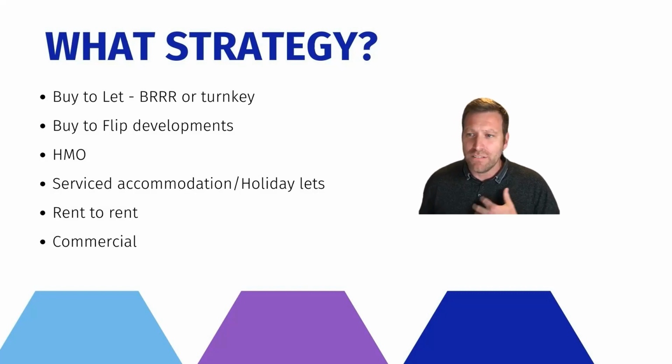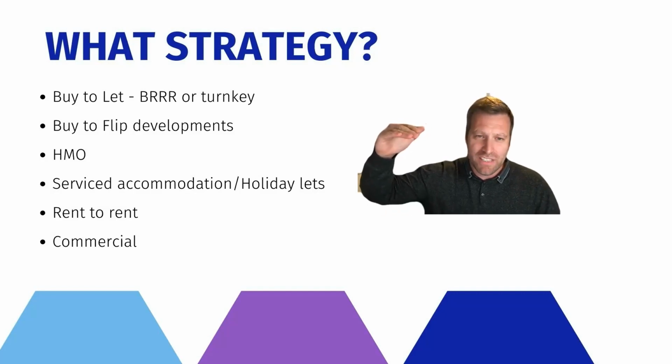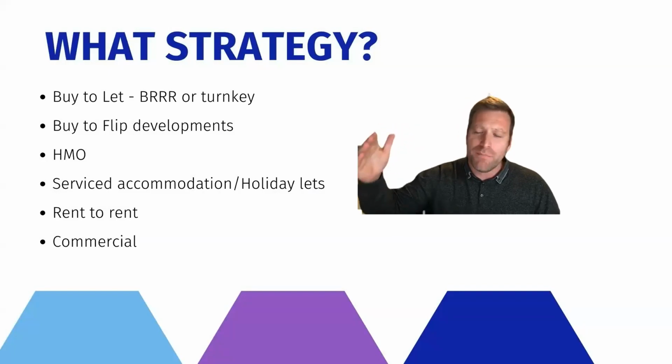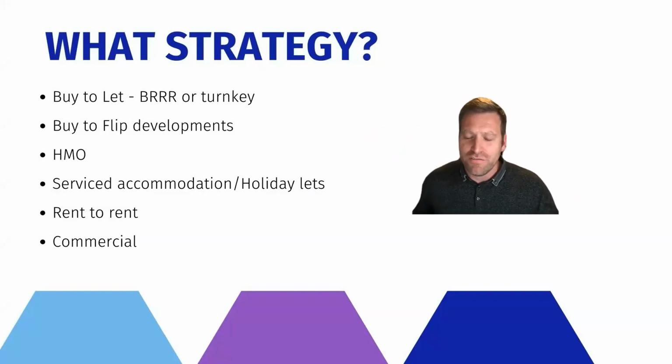Personally, in Glasgow, I don't think it works because it's quite a high entry point in terms of the HMO. If you want to buy a 4-bedroom flat in Glasgow to do an HMO, you're probably talking about 250k plus in a decent area where you're going to get the student market. But we can talk about that as well.